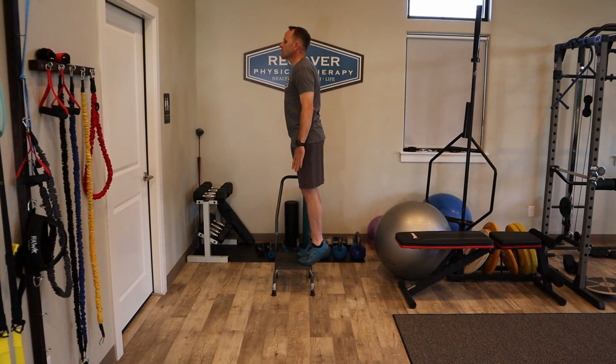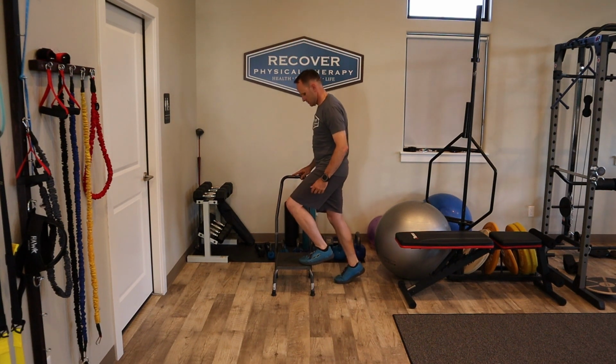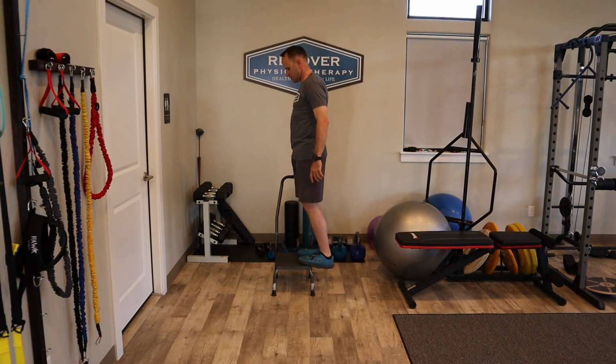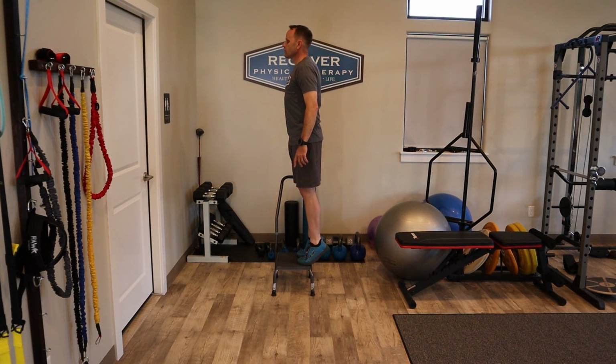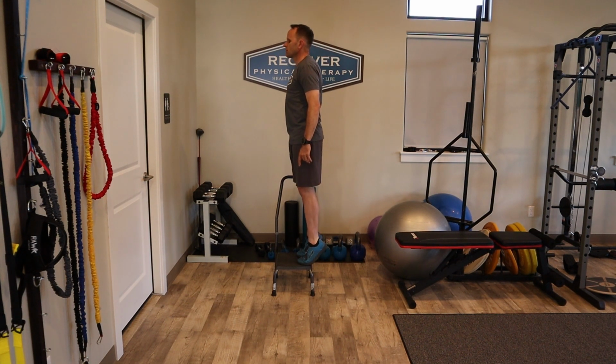Getting your calves really strong also puts tension on your plantar fascia, and putting that strain on your calves and on your Achilles tendon and on your plantar fascia is a great long-term solution for plantar fasciitis. It probably won't take the pain away immediately, but if you do this consistently and get your calves really strong and nice and flexible, then it's a great long-term management solution for plantar fasciitis.